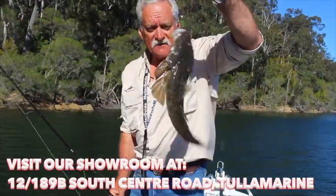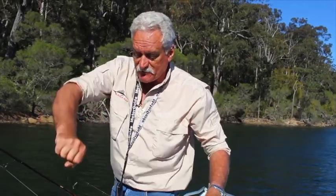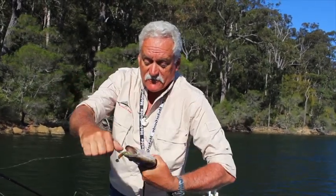There we go. Now, that's a fish of about 42, 43 centimetres. That's a legal fish if I was going to keep one. I'm not. I hate handling these damn things. My mate Brett Geddes can get hold of them and just hang on tight, and he works like that somehow.